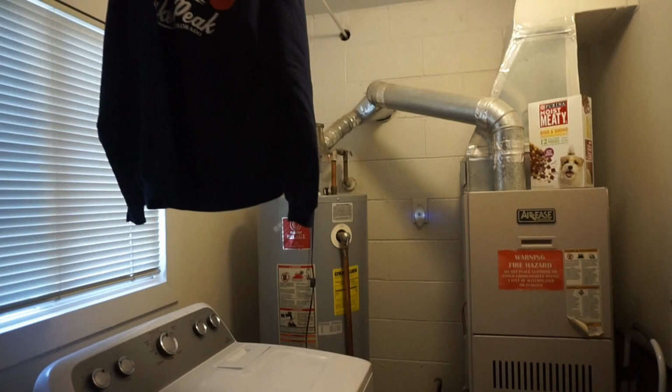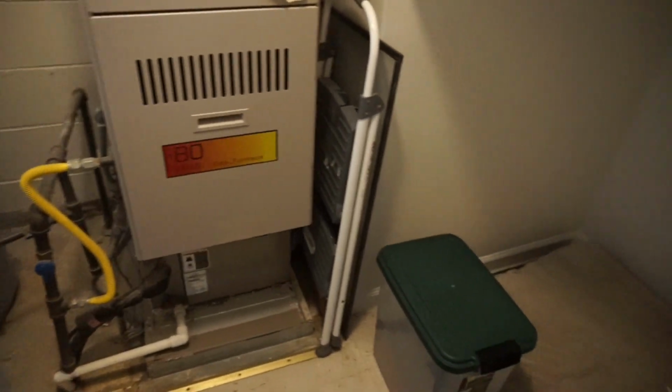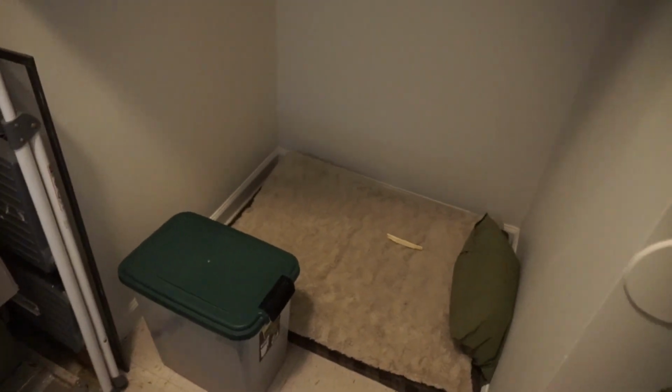And just a disclaimer, don't mind if the house looks lived in. We do live here, so you may see things like this sweatshirt that is drying from my laundry. But anyway, let's get back to the tour.